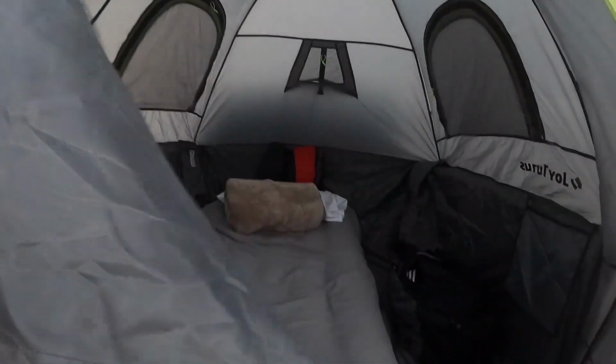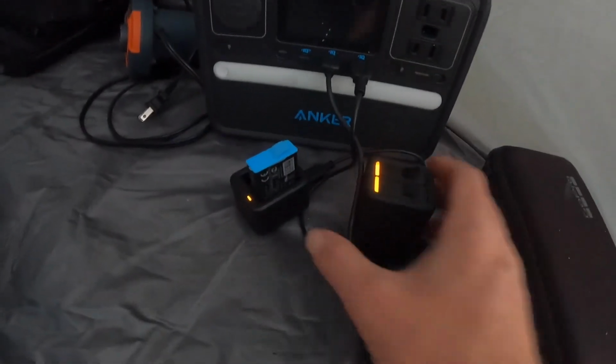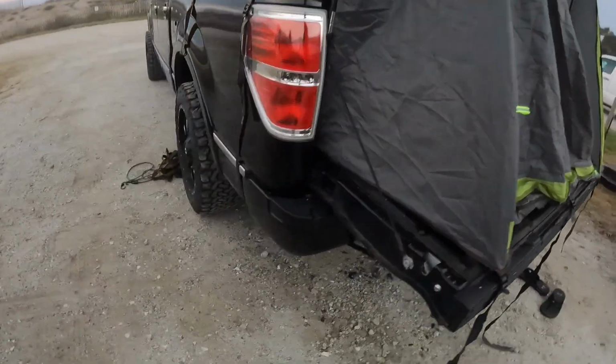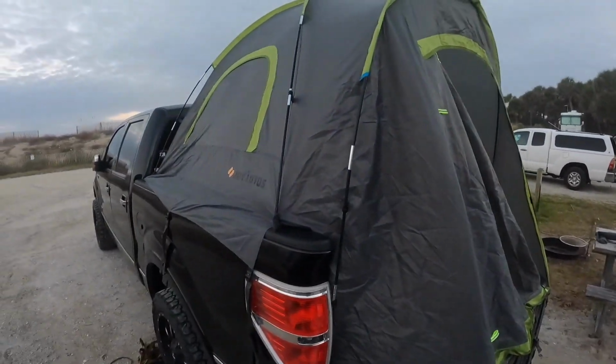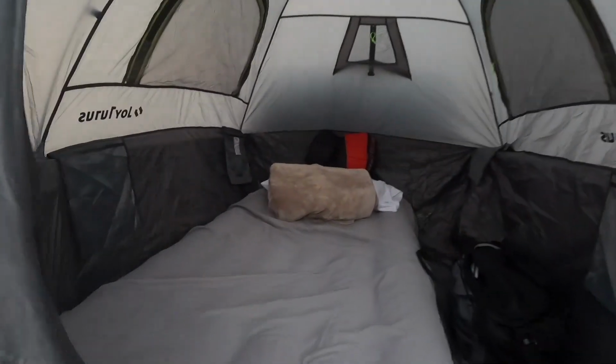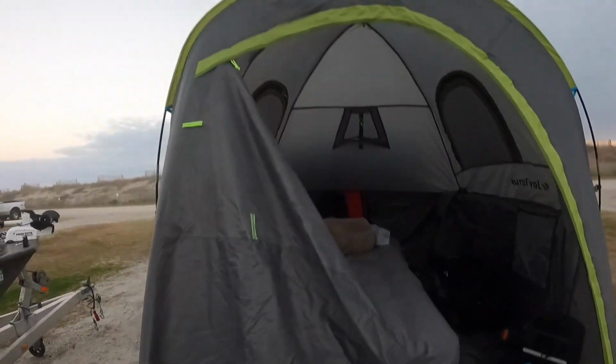There we go, ladies and gentlemen. Welcome to the evening's lodgings. Got our little Anchor power station, charging up some batteries. Got our clothing there. Nice twin size air mattress. I really like this truck bed tent because I get to stay off the ground and stay up a little bit. So I just really have enjoyed this. You guys have watched me use this quite a bit here in a lot of my camping videos actually.